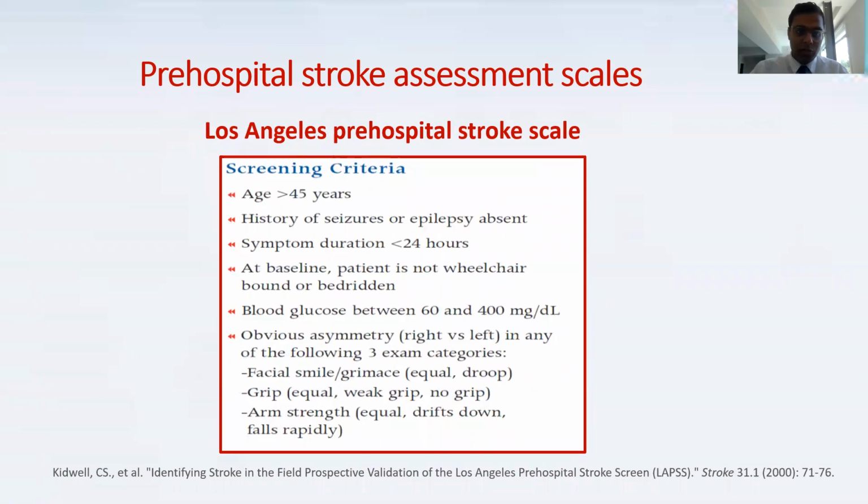The second one is Los Angeles pre-hospital stroke scale, which is a little bit more detailed compared to Cincinnati pre-hospital stroke scale. You consider a few more clinical variables other than the exam itself. You look for the age. If age is 45 years or more, it is given a score. You look for the history of seizure or epilepsy. Since seizure before the presentation used to be a relative contraindication, this patient does not get a score for that.